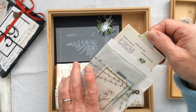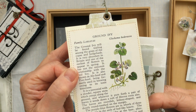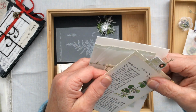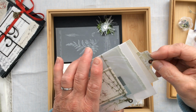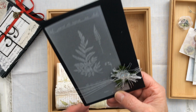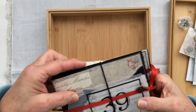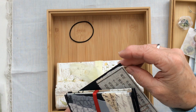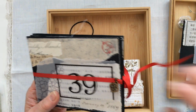This observer one is ground ivy this time, so slightly different. And I think I've shown you they're all back with tea stained paper, and they go in these little envelope pouches. And you know what's inside this one. So I've got some fluff on that one. That's no good. So very quickly, this is your accordion book.